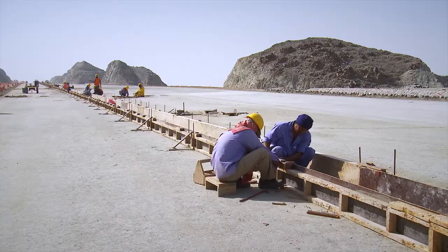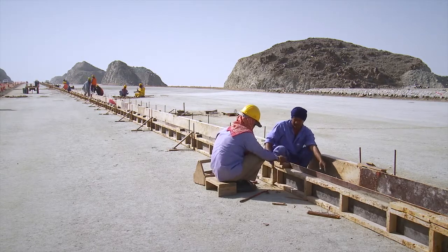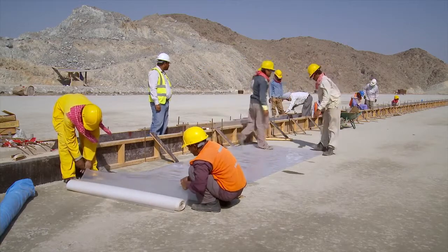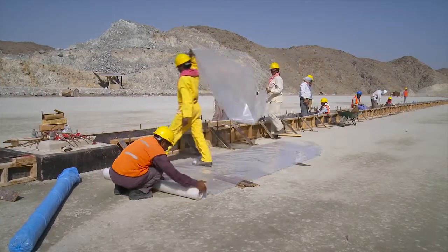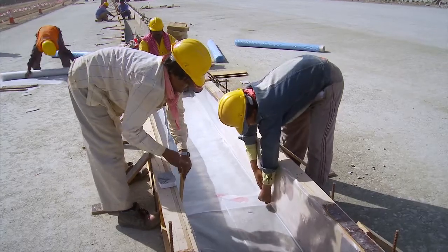Returning to the process of the road construction, once the sub-base layer was compacted, the next stage was constructing the foundation for the concrete barrier. This was done using formwork to a depth of 300 millimeters. Before casting, plastic sheeting was placed inside the formwork to ease with its later removal.